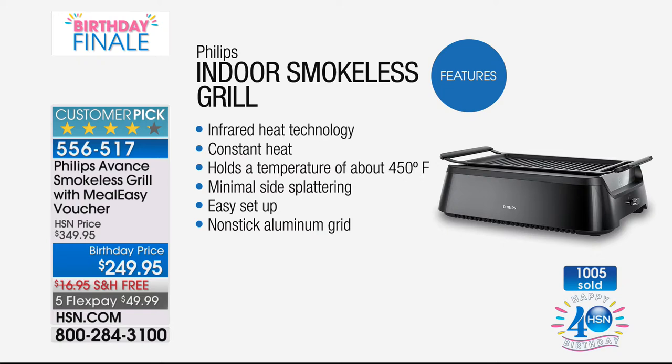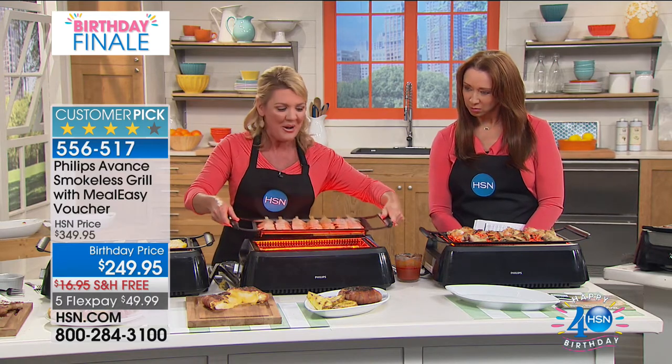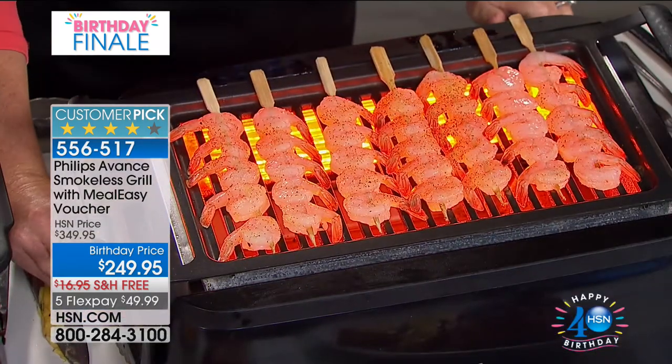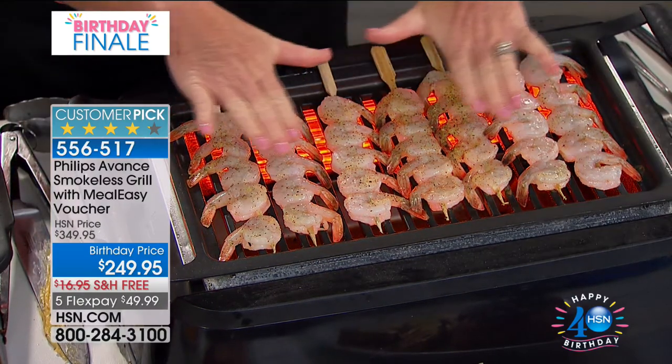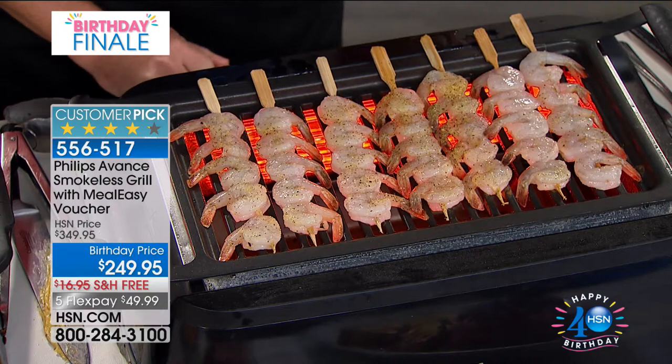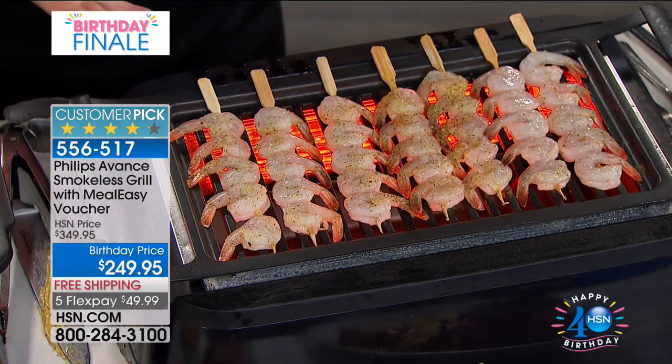Here's another look at the features, and then we're going to talk about some of the details. It does have the constant heat of 450. The cleanup is out of this world easy, and I'm going to show you that with my chicken wings. But I do want to show you the two temperature settings, because this is really neat. Right now, when it's glowing spaceship red, we are on high, and there is a button on the side that gives me a high and a low. When I switch it to low, it's a more subtle glow. That is an even 250 degrees. Oh, nice. What a cool way to keep food warm.